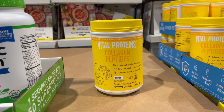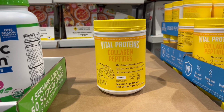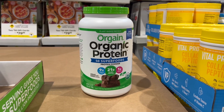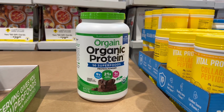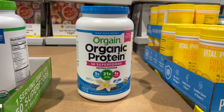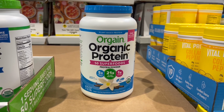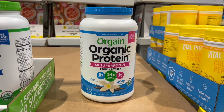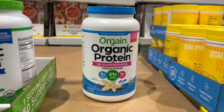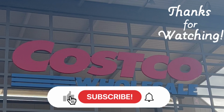I've never tried it. Like I said, I'm a stick-to-what-I-know type of person. This is the company that I use when it comes to my protein powders, just like I do for my liquid protein as well. It has always worked for me. I've tried other companies, I really didn't like it, so I just went back to this, and like I said, it's been 2 years and it works for me. So you just have to figure out what works for you, and your weight loss journey will be that much easier. Thank you guys for watching.